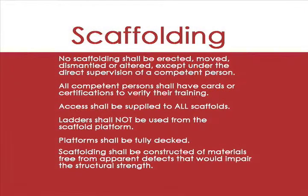Scaffolding. No scaffolding shall be erected, moved, dismantled, or altered except under the direct supervision of a competent person. All competent persons shall have cards or certifications to verify their training.